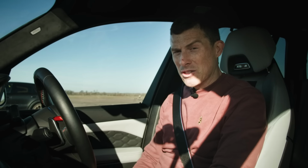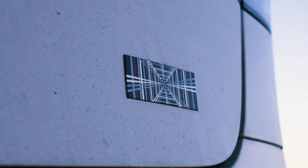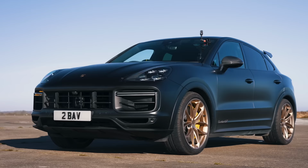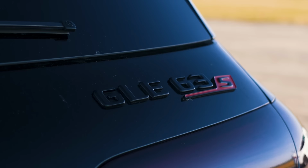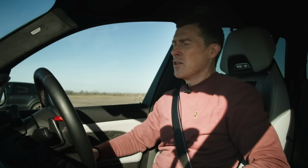Which is quickest in a drag race? The new Lamborghini Urus Performante, the Tesla Model X Plaid, the BMW X5M, the Porsche Cayenne Turbo GT, or the Mercedes-AMG GLE 63? To find out, we're going to race them over the standing quarter mile. Oh yes, you're watching Carwow, and I am Matt Watson.